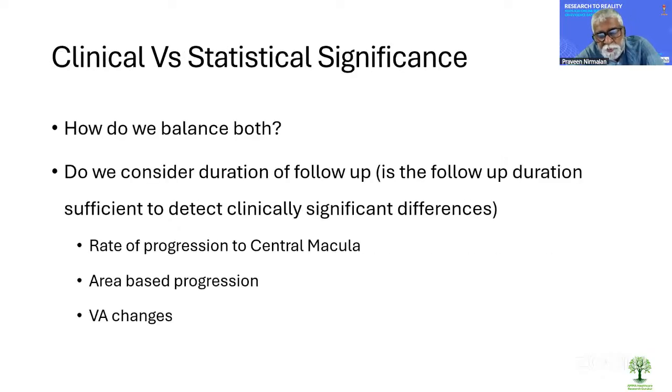Which brings us to the point: how do we balance the clinical and statistical significance? And that's the key to interpreting an evidence-based article. It's not about saying that there is a statistical significance in isolation. It's about balancing the statistical significance and the clinical significance so that we can carry that into clinical practice. Now, do we consider duration of follow-up?